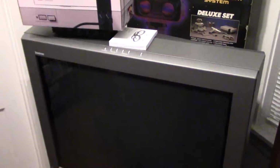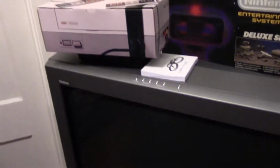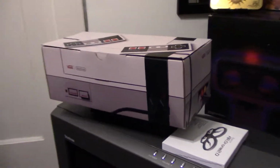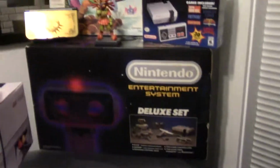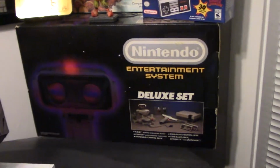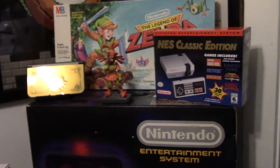Let's move on to my big, gigantic, heavy Sony Trinitron TV that I'm actually getting rid of. I'm replacing it with a 20-inch version. It's going to be a lot more manageable. We have the Vans NES box here. And then back here we have the Nintendo Entertainment System Deluxe NES Collection box. All the stuff that I went over on one of my previous videos here.